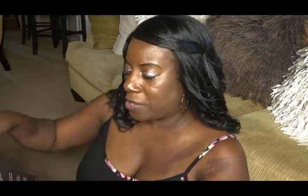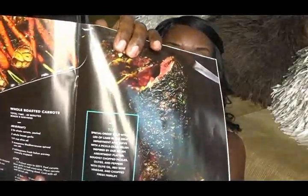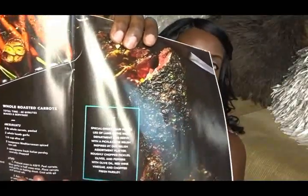So this one right here is a winter vegetable stew. That looks really good, huh? So yes, this is one of my favorites. If you have a Publix near you, oh my, look at that leg of lamb. That's a little bit too rare for me, but oh, the spices and that rub on it looks amazing.